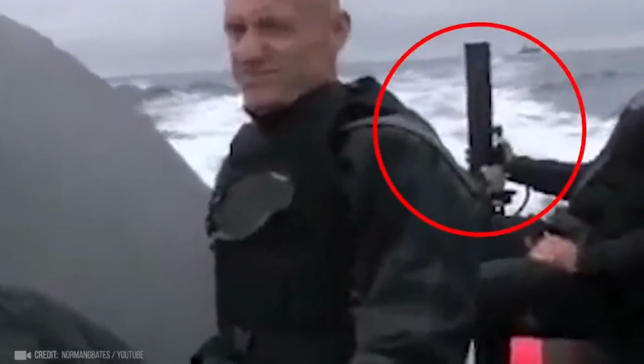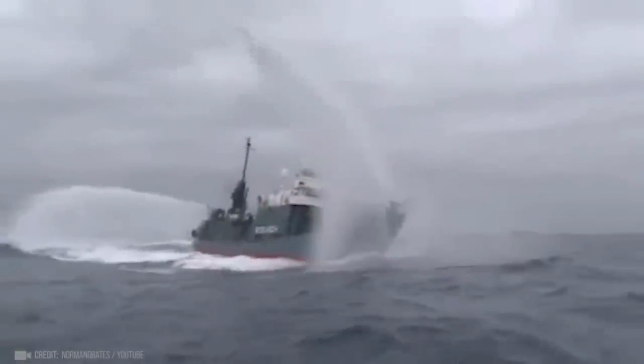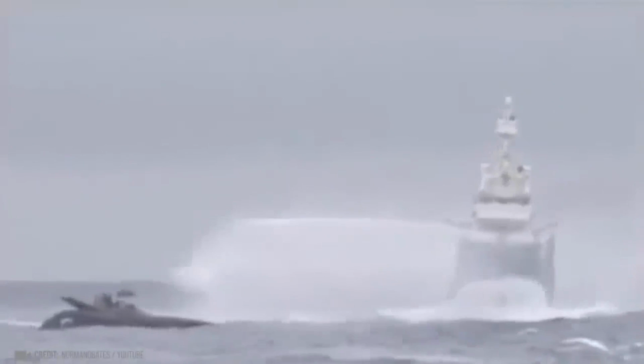When the vessels came across one another, Shonan Maru 2 came up to the boat from behind and turned over 110 degrees. They hit it? At first, the whaler distracted the crew with powerful water cannons and then rammed into Addie Gill. All of the crew members were rescued, but the boat itself sank.